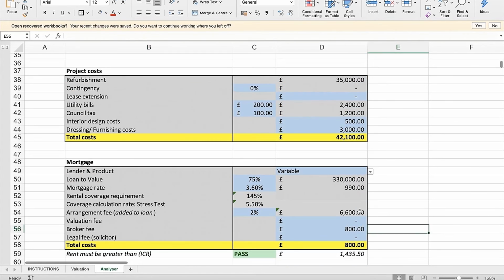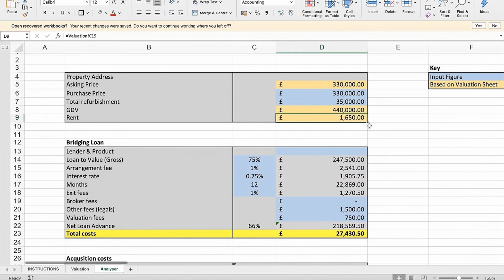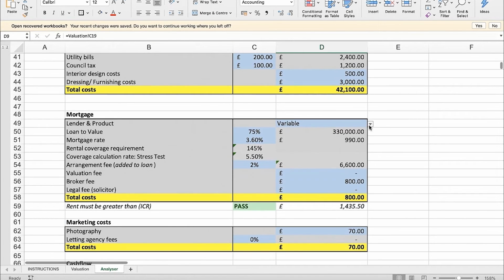Now, in either case, this is actually okay because, as you can see, our rent is 1650. So whether it is a variable or a 5-year fix, in either case, it does pass. But as you go to more and more expensive properties, you typically need a 5-year fix because your rental requirements are much, much lower, since your stress test is much lower compared to the variable and the 2-year fix. But again, this is covered in a lot more depth in the finance section, but I'm just giving you an overview of what these numbers are and how they're calculated.